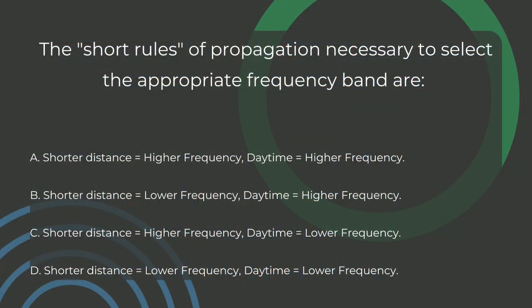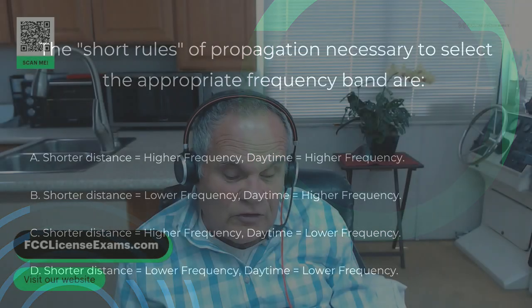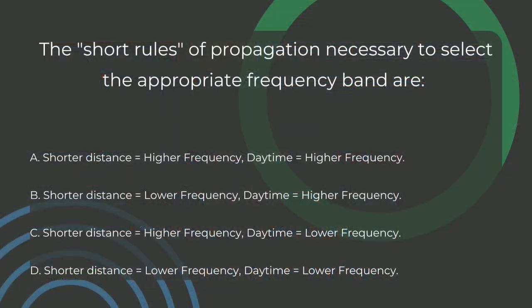So let's take a look at our next slide with propagation rules of thumb, because generally propagation will work, but there are times that it will not work. We'll take a look at 96J1. What are the rules necessary to select the appropriate frequency? So you notice the radio operator is out there actually trying to select the appropriate frequency to complete the communications they need to do for a specific assignment. So, what are they doing for the appropriate frequency band? Let's take a look at the answers.